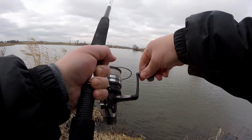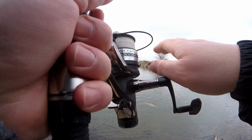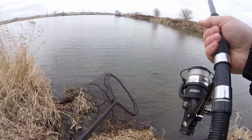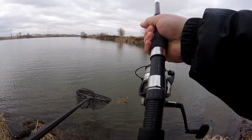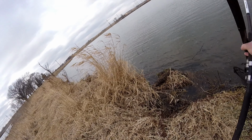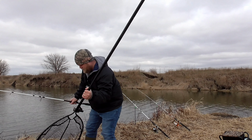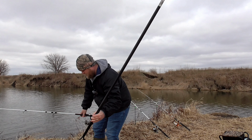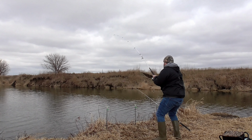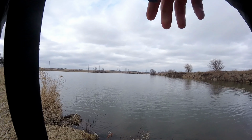It's a pretty good fish here. This is definitely the biggest of the day so far. Alright. Yeah, that's a good fish. This guy's running. Still on there. He ran way over to the left.